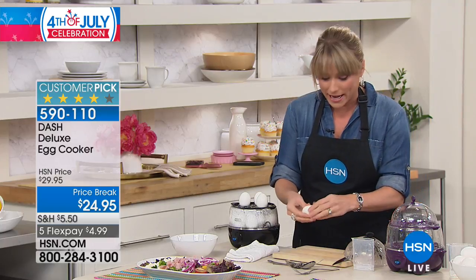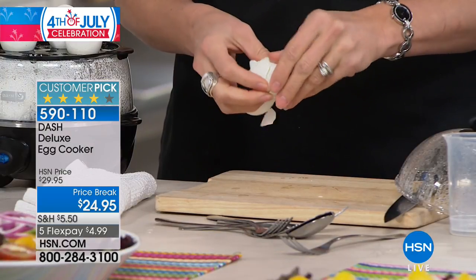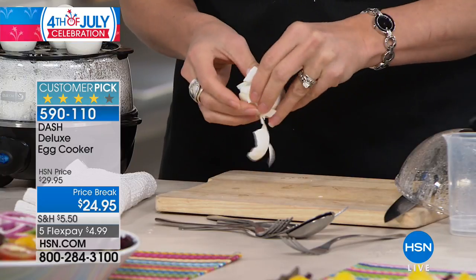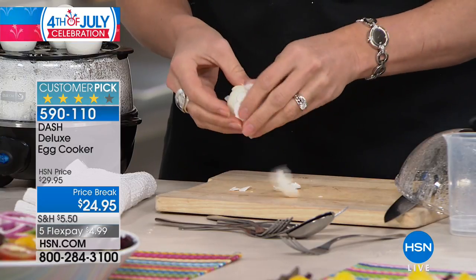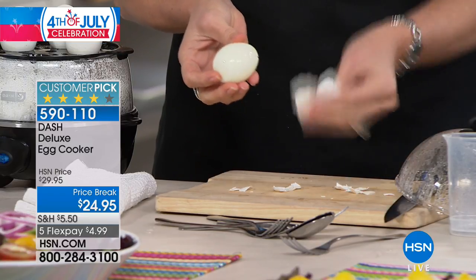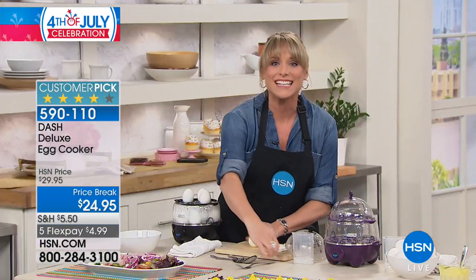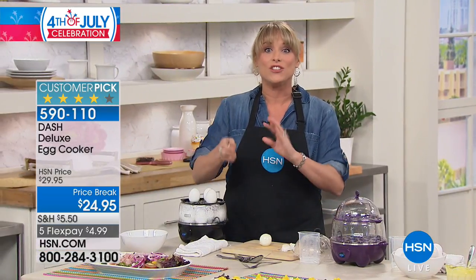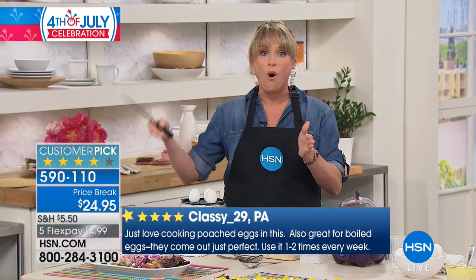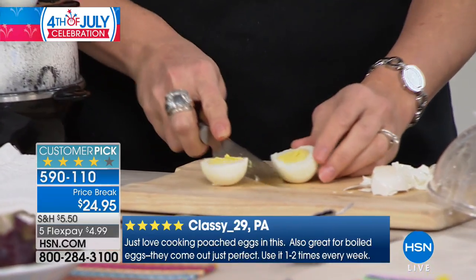Next time you go to open it, it's going to be easier to open than a traditional hard-boiled egg because it's actually separating the lining of the shell from the egg itself. So do you see how all of that just easily peeled off? You can do the entire carton of eggs in the morning, and you can have one morning and have it all week because now you have a dozen hard-boiled eggs, but it doesn't just do hard-boiled eggs.